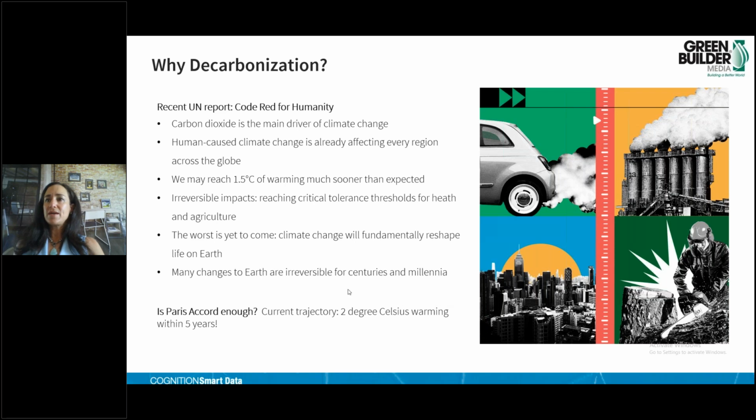Now, let's go into why decarbonization. And honestly, because you're here, I'm going to assume that you understand the urgent need for climate action and for decarbonization. We know from every single scientific report that's been done for the past decade that climate change is here. It is irreversibly changing the world around us. This summer, we're seeing extreme temperatures, flooding, superstorms, wildfires. And the bad news is that that's not going away in the near future.